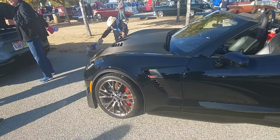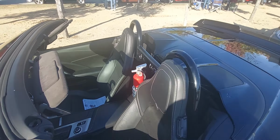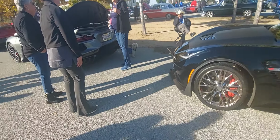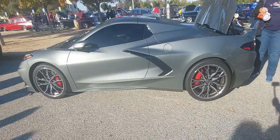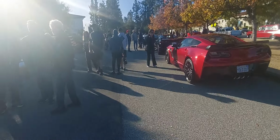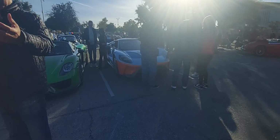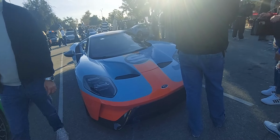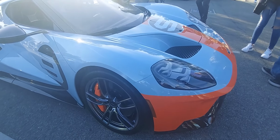A lot of cars, a lot of beautiful cars. This one has a safety. Go right around from the C8s and the rest of the Vettes to the most epic hypercars here, including the Ford GT. Ladies and gentlemen.